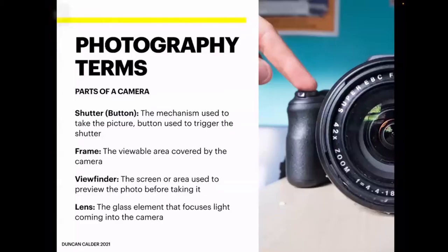So I'll go over some terms, starting off with some photography terms, what parts of the camera there are. There's the shutter, which is now usually just a button. That's the mechanism used to take a picture. On a phone, that's often just a button on the screen that you have to select to take a picture. There's the frame, which is just the viewable area covered by the camera. I'll use frame a bunch during this to talk about how to organize objects or subjects in your frame in order to come off as a representation of what you're seeing.